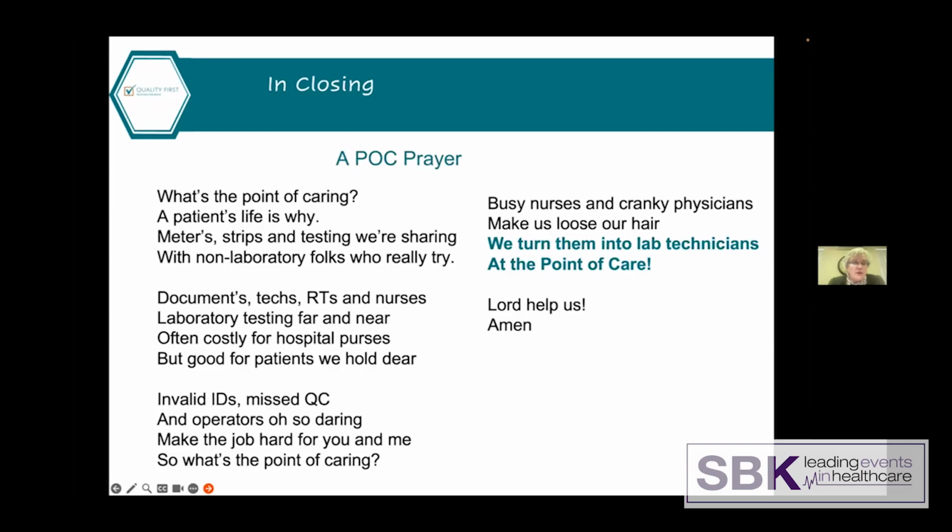So what's the point of caring? Busy nurses and cranky physicians make us lose our hair. We turn them into lab technicians at the point of care. Lord help us. Amen.